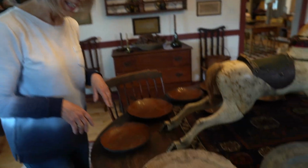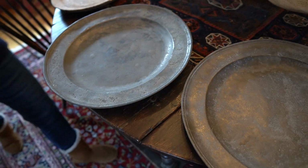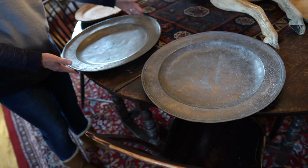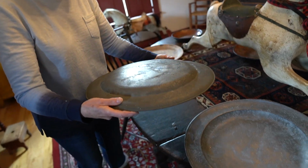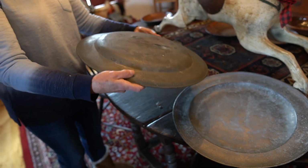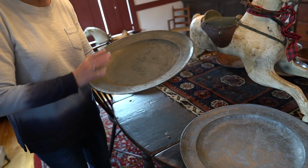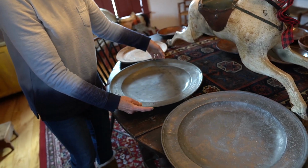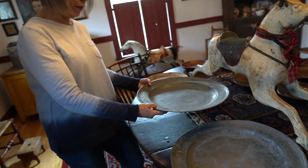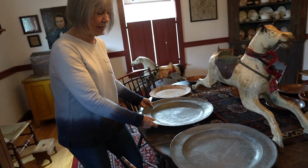So these are the pewter chargers I was telling you about. They're big and heavy. This one does have some marks, but they're really difficult to see. Isn't that fabulous? I think you'd put it in the center of the table, for meats or something like that, so everybody could kind of grab.